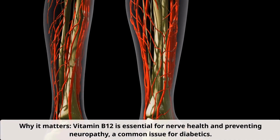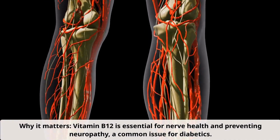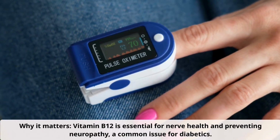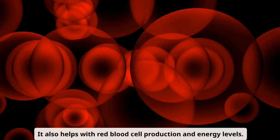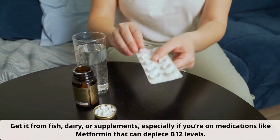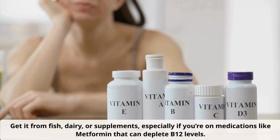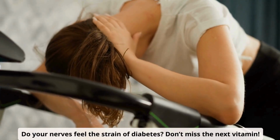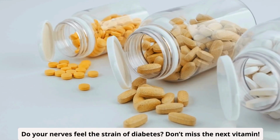Why it matters? Vitamin B12 is essential for nerve health and preventing neuropathy, a common issue for diabetics. It also helps with red blood cell production and energy levels. Get it from fish, dairy, or supplements, especially if you're on medications like metformin that can deplete B12 levels. Do your nerves feel the strain of diabetes? Don't miss the next vitamin.